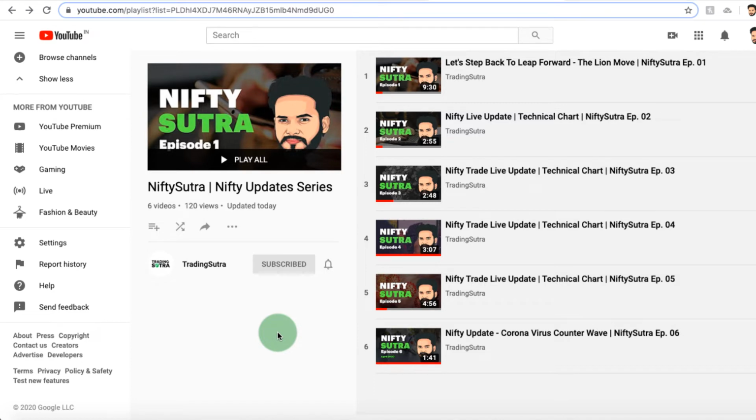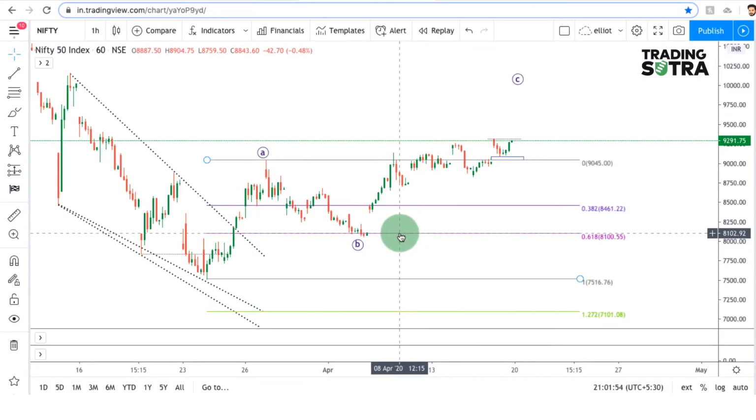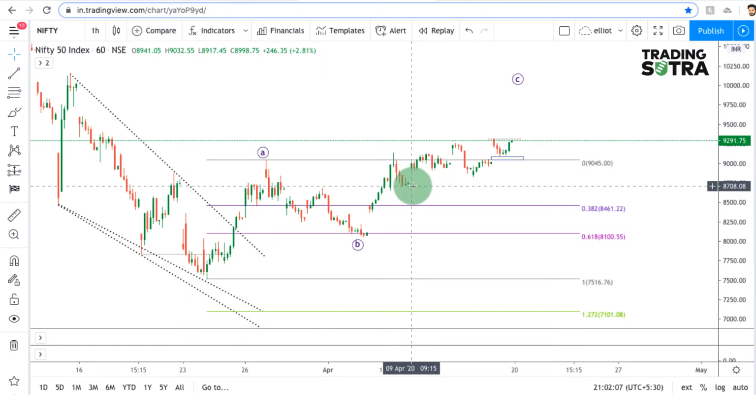Welcome to our YouTube channel for an update over the previous video idea, that is coronavirus counter wave. Let's see the chart of the Nifty. As suggested in the previous video, as long as Nifty holds this level 8100, one should go long for a target zone of this 9000 zone, and from that level Nifty may face a resistance and we may see a sell-off again to the level of 8700, and again if the 8700 holds, Nifty will resume its upward journey.